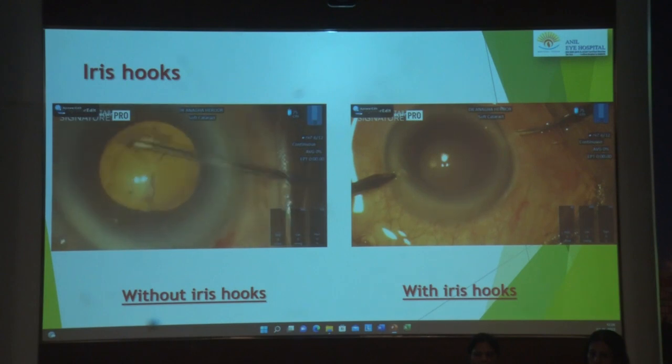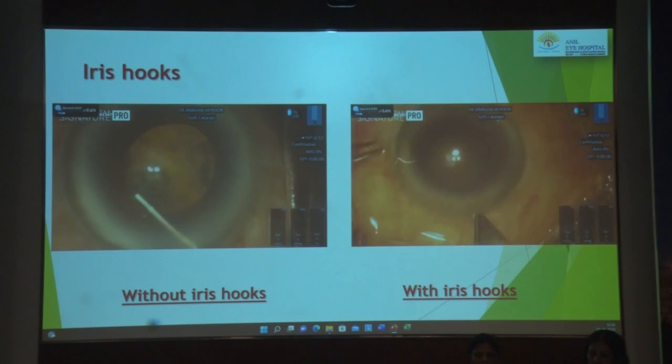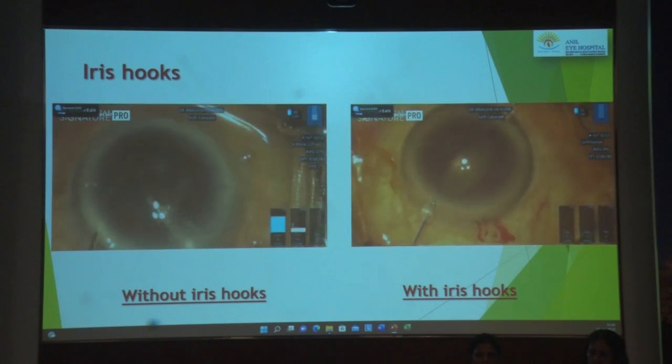So the one to the left is where the pupil was fairly well dilated, so I didn't find the need for using a pupillary expander, and the one on the right was the other eye, where it was slightly borderline, but because it was pseudoexfoliation, I went ahead and used an iris retractor.